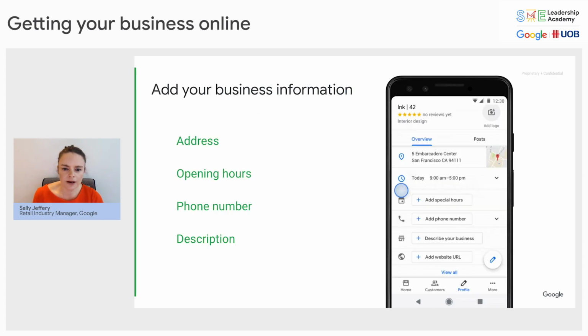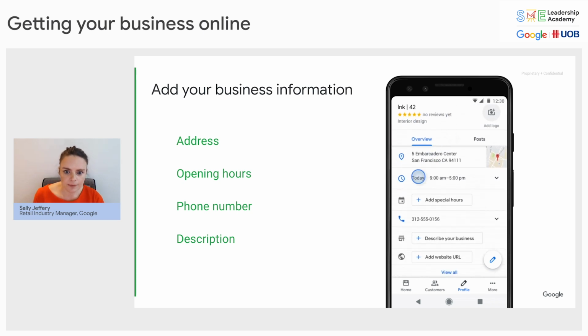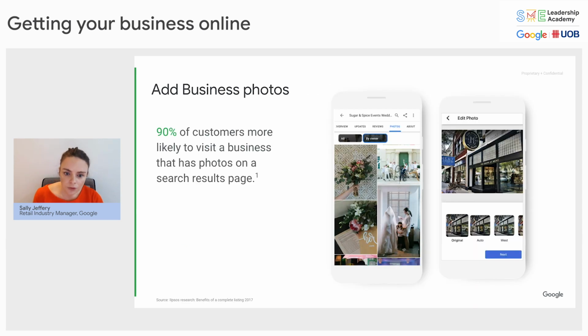Next, now more than ever, it's really important that your information on Google is accurate and up to date. So you should add all of your basic business information, like your address, opening hours, phone number, and description. It's really easy to do. Just log into GMB and in the menu section on the left, click Info, make your edits, and after each attribute, click Apply.